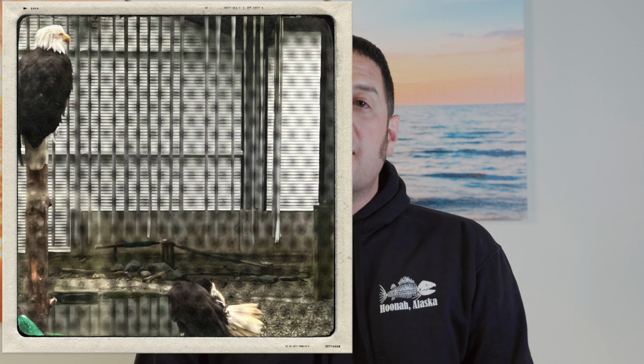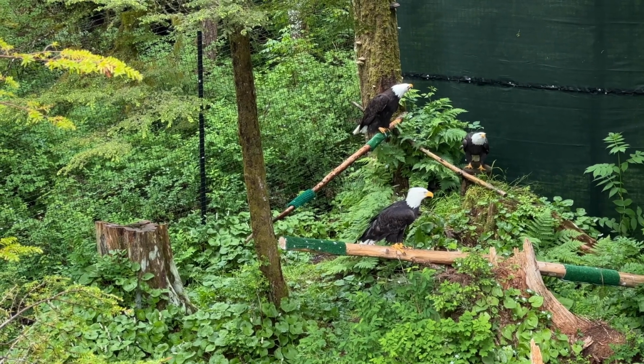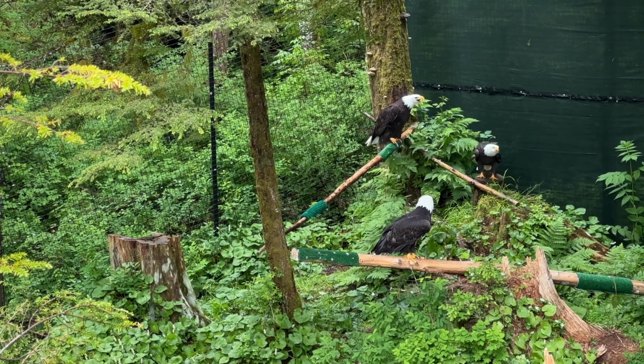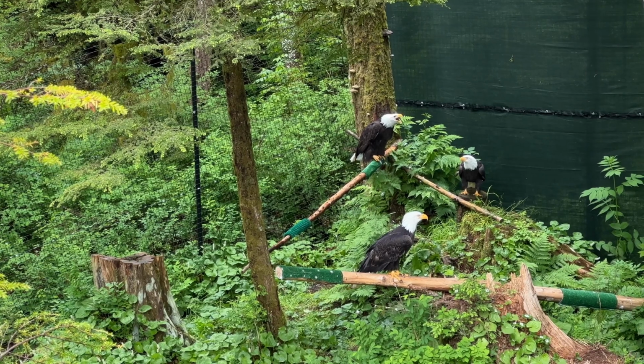Our second stop in this excursion was the Alaskan Raptor Center. This amazing organization takes in injured birds of prey and tries their best to rehabilitate them and then reintroduce them into the wild. Unfortunately for some of these birds, they're injured to the point where they can no longer be released into the wild, and this center actually houses them and cares for them. So we were able to be completely immersed in several bald eagles and other birds of prey.